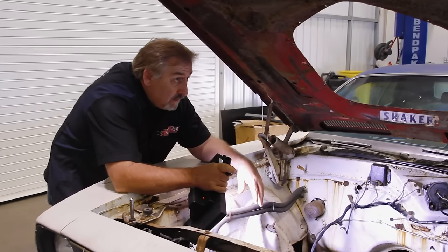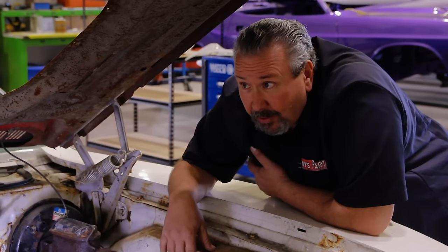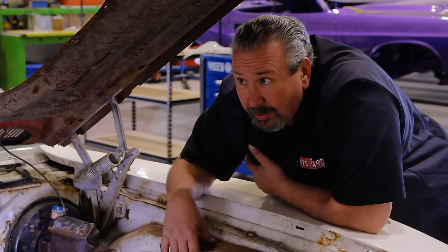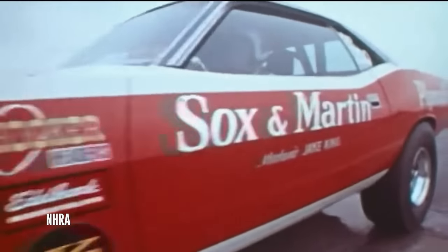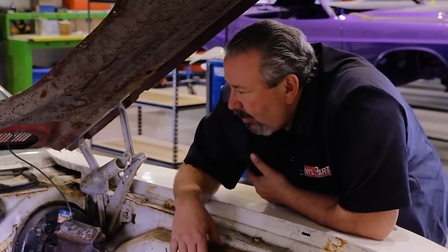I haven't been underneath this. There's nothing. You just said we were saying 4-speed. What was Ronnie Sox known as? Ronnie Sox of Sox & Martin was indeed known as Mr. 4-speed, so it wouldn't make sense for this car to be an automatic. If it was built as an original Sox & Martin car, Tony's eyes in this case would be correct. Mr. 4-speed. Okay, thank you. Is every Sox & Martin car 4-speed? That I don't honestly know.